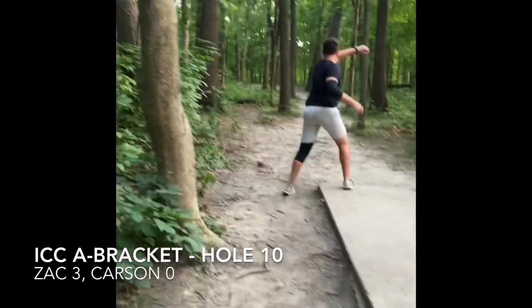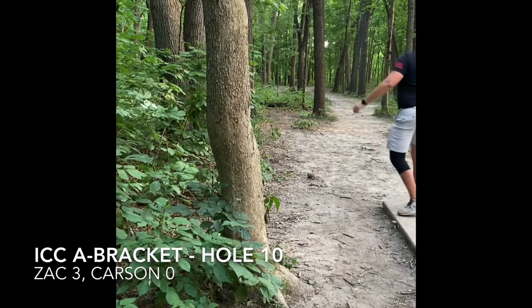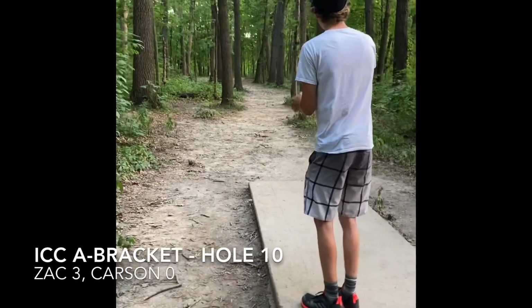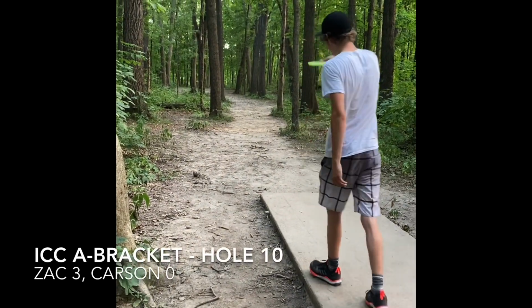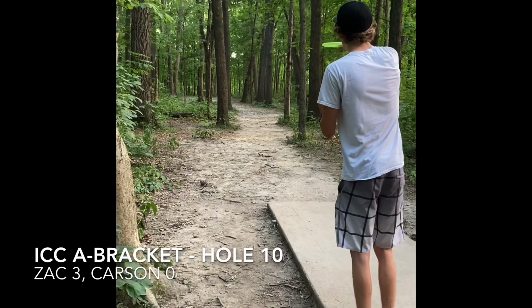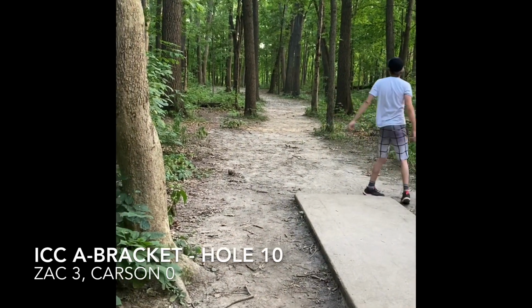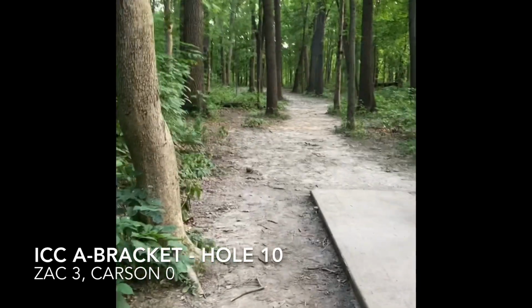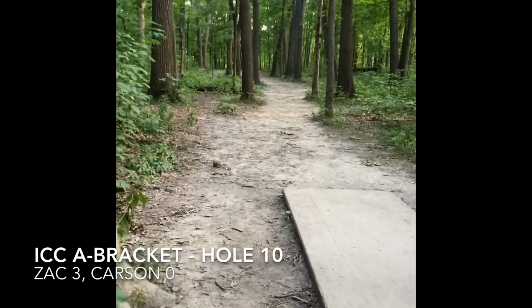And that was Zach on hole 10. Oh, just misses that tree, and he is right up there under the basket. Every piece of the fairway. Carson also with a nice shot. That is going to skip. That was very nice. Both two good shots. Zach's almost hit the tree on the right, but still ended up right under the basket.